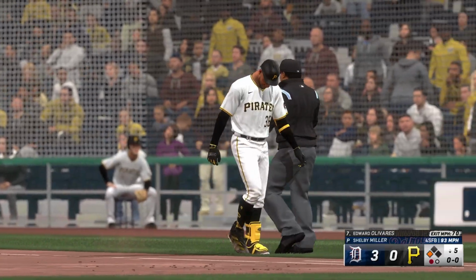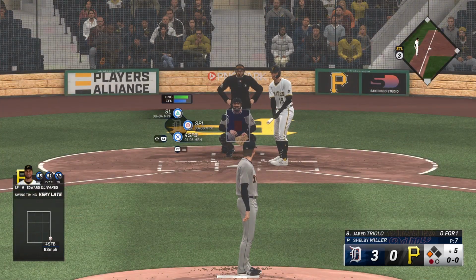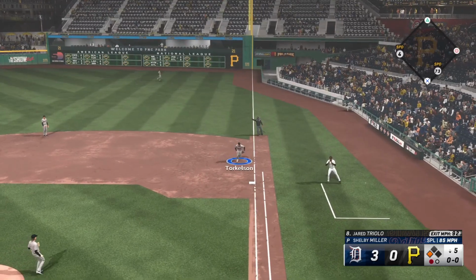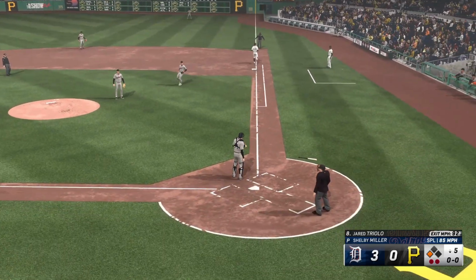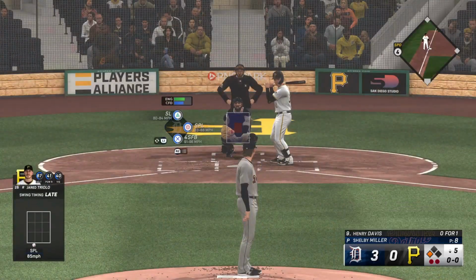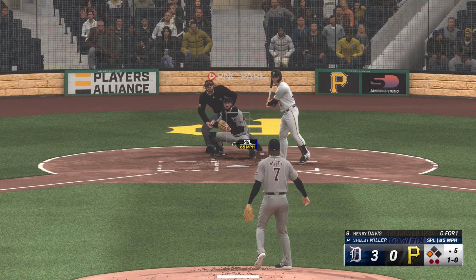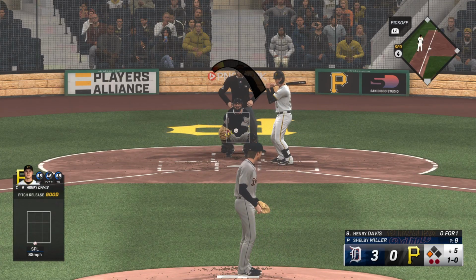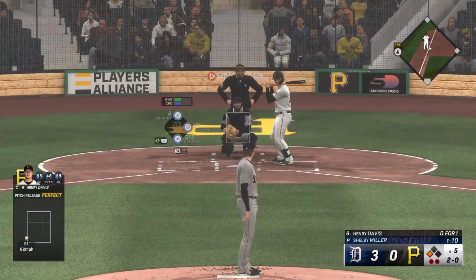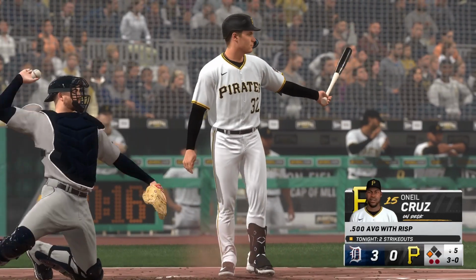Now it's the second baseman. On the ground to first. And he handles it himself for the out. Henry Davis, the next Pirate to hit. Got a throwback. No batting gloves. Just missed. Next pitch is outside. That one just missed off the outside edge.